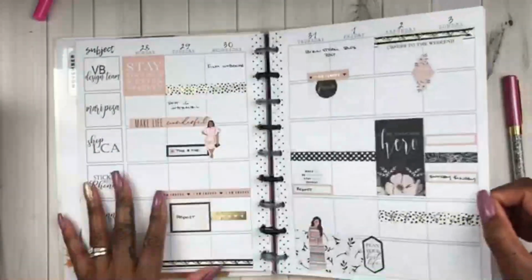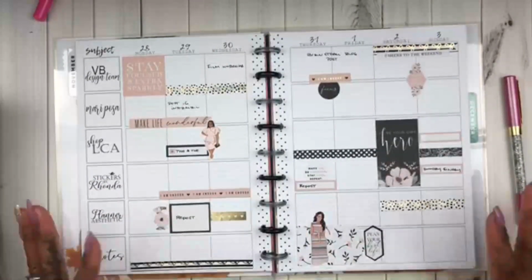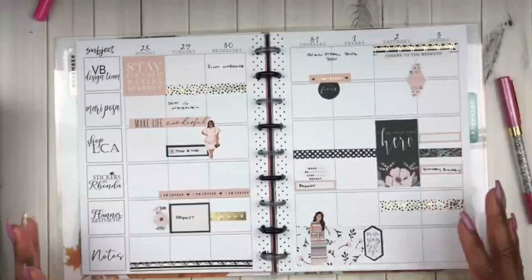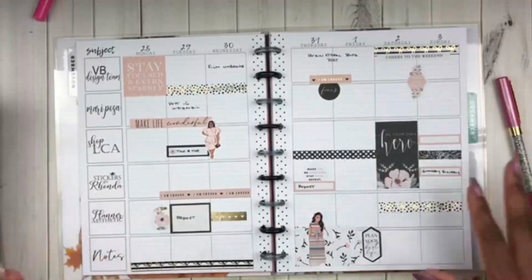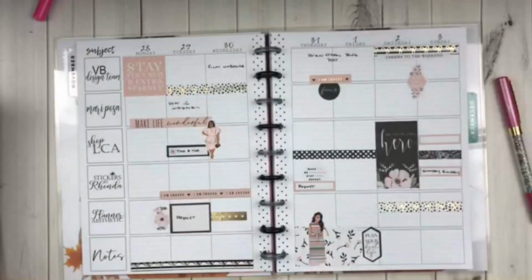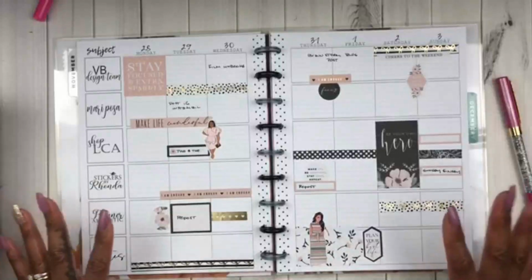I didn't write a lot in there because I just wanted to see how it flowed. And I really love how this layout is. I know she made some adjustments, and I am getting some additional inserts from her as well. So I can't wait to see the adjustments that are on those inserts.